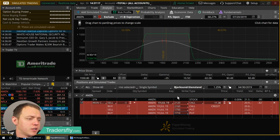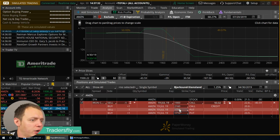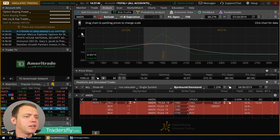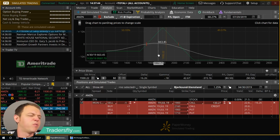And let's say I go into the 1900 right here. So I'll go into the ones that I'm selling, the call side, back into the 1900. Let's just make it 1900 even for now. And the put side, the one I'm selling, also 1900. And voila, it is a butterfly. Now it's a little bit lopsided for now, and we are very, very spaced out, very wide.